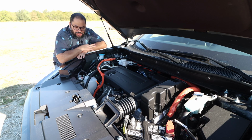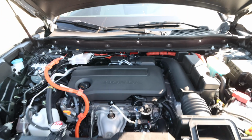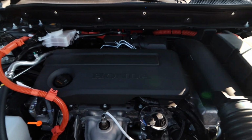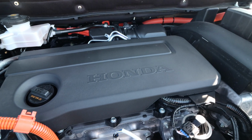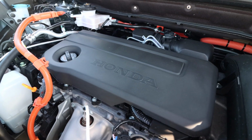Now, a couple of things with this. So we are under 200 horsepower, and it does kind of feel like under 200 horsepower when we are highway passing. So just be aware of that. From a stop, it's surprisingly pretty good because of the hybrid power that it can deploy. So that was pretty good at just getting it wound up.